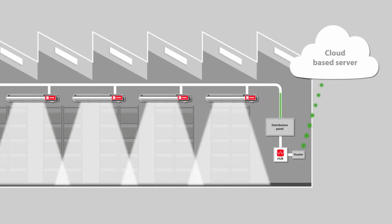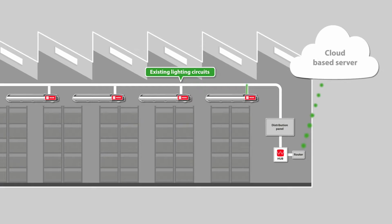WattWave is a communications technology that uses the mains wiring to send and receive signals between anything that's connected to that wiring and the internet. Wiring is everywhere in the building, so why not use it? Powerline communications has been around for decades, but what we've done is we've brought it into the 21st century.